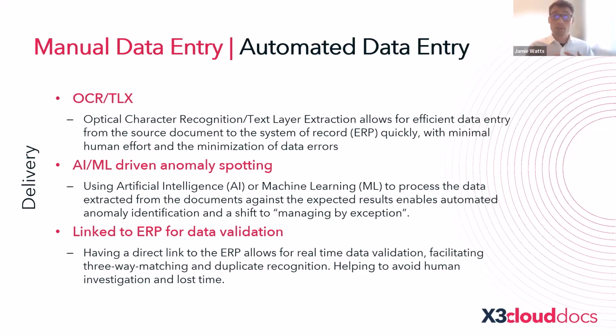Fantastic. People's normal concern when they start automating data entry is, what do we do if something's not right? How do we capture the errors? How do we manage by exception? So we really want to be using something like artificial intelligence, AI, or machine learning, anomaly spotting. We really want to be using this technology to process the data as it is extracted from your documents, match it against the expected results.